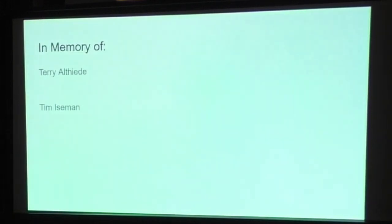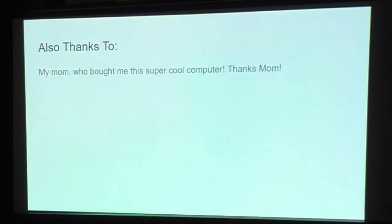I also wanted to take a minute to remember Terry Altide and Tim Eisman. They did a lot of local history research, and they passed a lot of information on to me, and I'm very, very grateful to have been able to know these guys. And I also wouldn't be able to do this today were it not for my mom, who got me this computer when my old one crashed. So thank you very much, Mom.